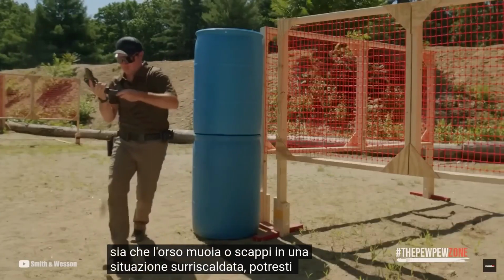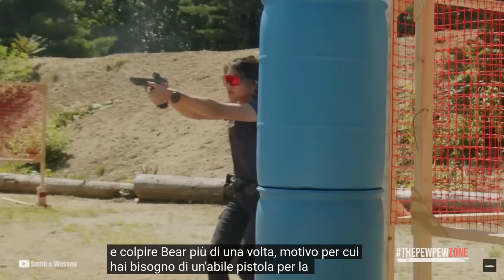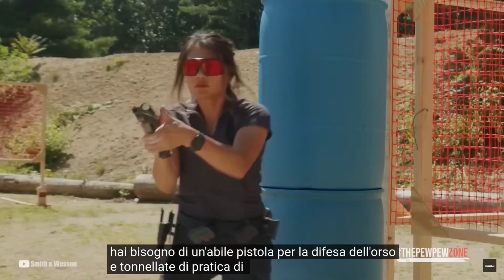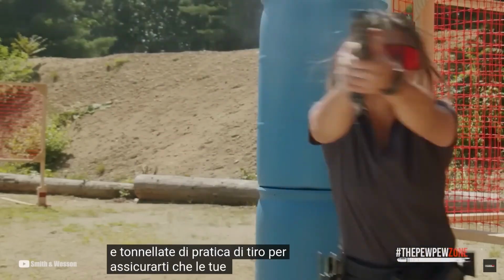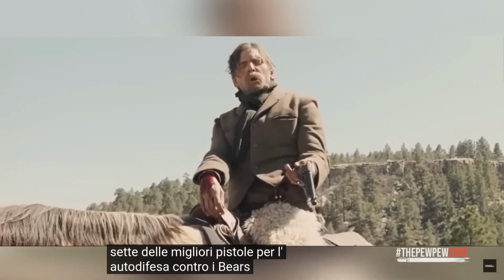In a heated situation, you may need to shoot and hit the bear more than once, which is why you need a capable bear defense handgun and tons of shooting practice to make sure your ammo counts. Here are 7 of the best handguns for self-defense against bears.